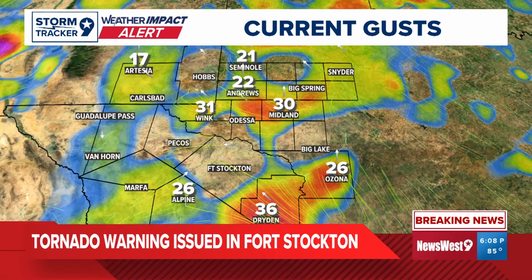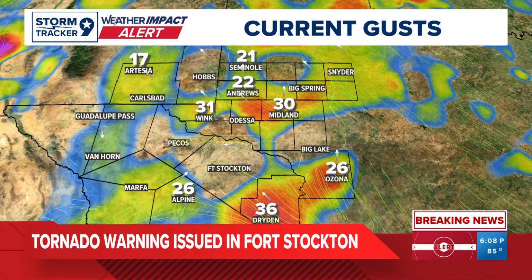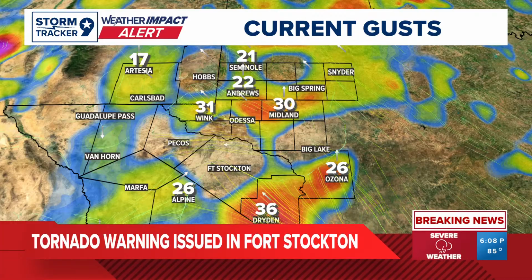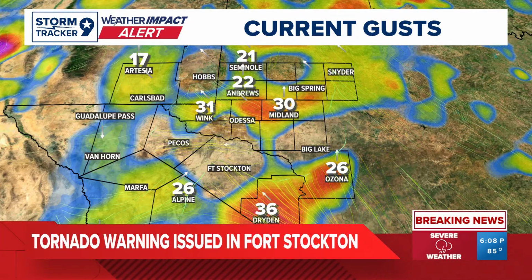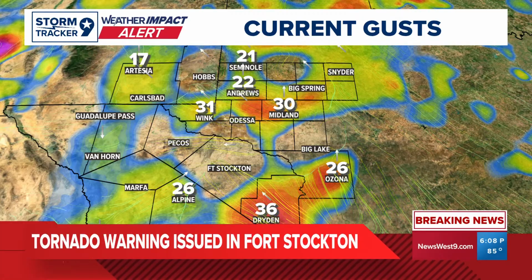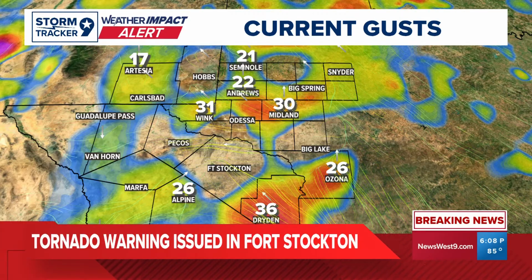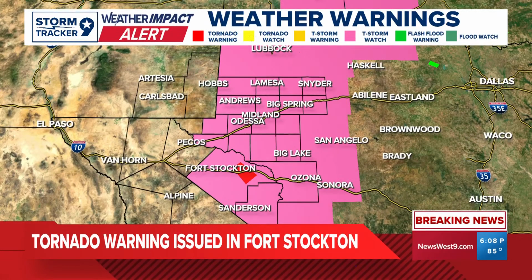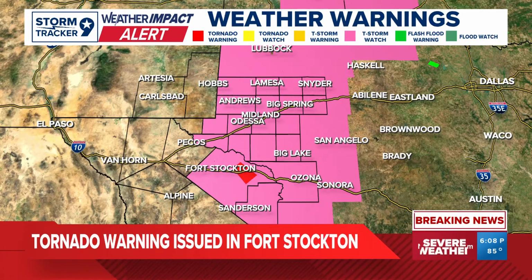We're still looking at those strong wind gusts, even outside of where the tornadic activity is, at about 30 miles an hour in Midland, 36 in Dryden. Notice the direction of those winds. They're coming in from the southeast. That's pulling up plenty of moisture into the region. We're going to continue to watch that entire storm system as it moves through. But let's actually go ahead and check out the watches and warnings across the area.